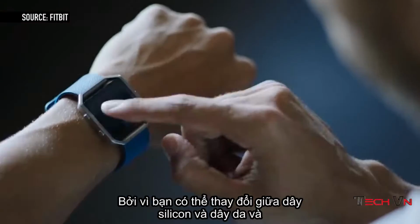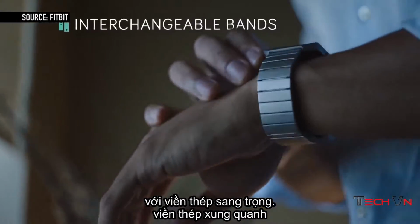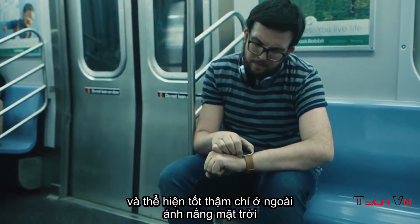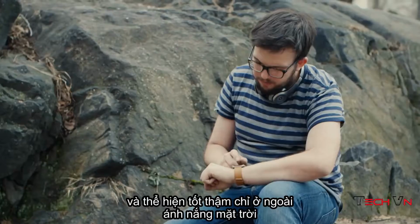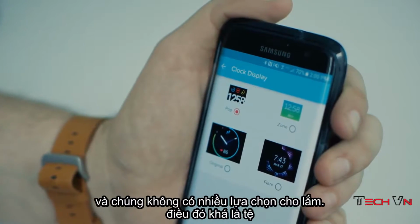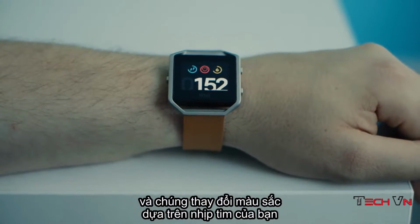It's because you can swap bands between silicone, leather, and a pricier steel option. The steel frame around the Blaze is kind of huge, even on my wrists. The Blaze's screen is the nicest one Fitbit's ever made. It's bright, even in sunlight, colorful, and very easy to read. You can pick between a few watch faces, though I'm not a big fan of any of them. They aren't terrible, and some change colors based on your heart rate.